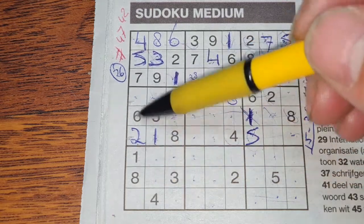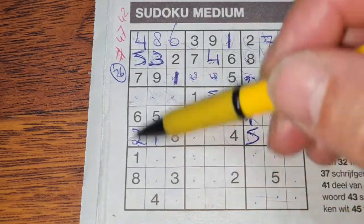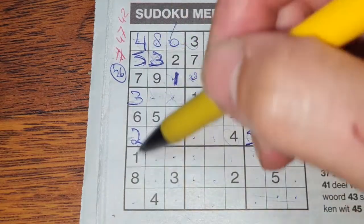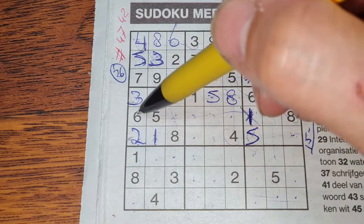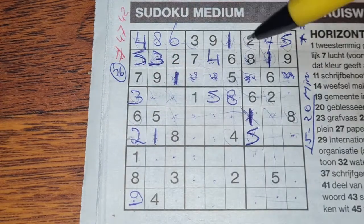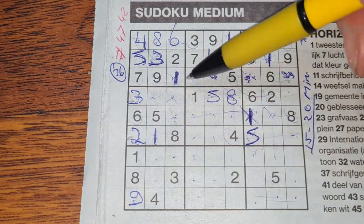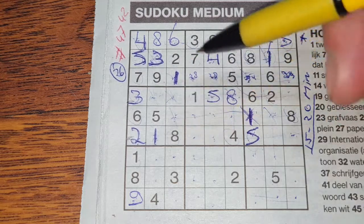Two missing numbers. Well, we have a 3 in the third column, 3 in the second column. So the first column, the only place left for the 3 should be there. One box left in the first column for number 1, the 2, the 3, the 4, the 5, the 6, the 7, the 8, the 9 is missing. Alright, 9, 9, 4, and 7. Yes.